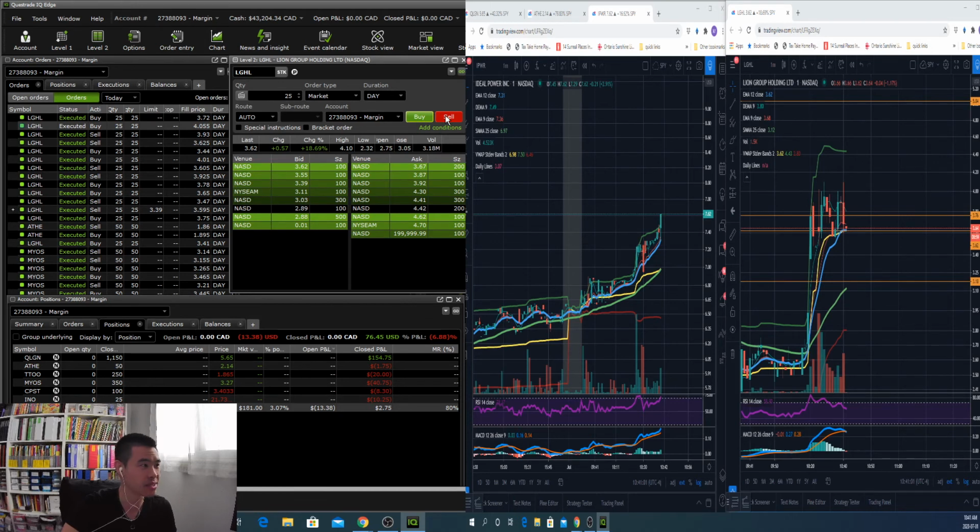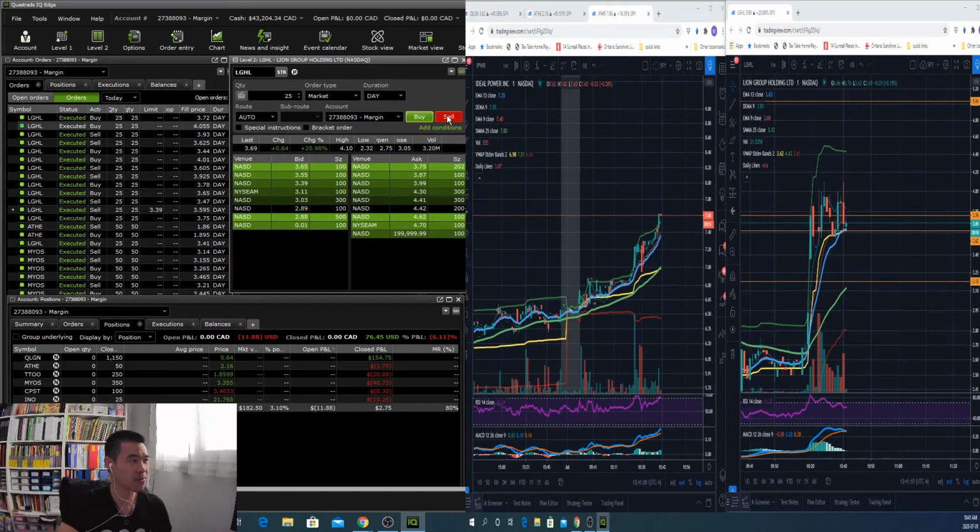I want to see it hold this level here. If it breaks below 355, I'm going to be out and I'm going to call it a day. Enjoy the rest of the day with the family, work on other projects. Looks like this is going to be a losing trade. Let's see if it can hold 355, which is kind of like the VWAP area. I have my hand on the sell.